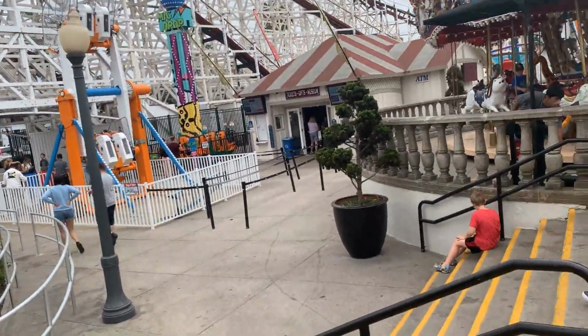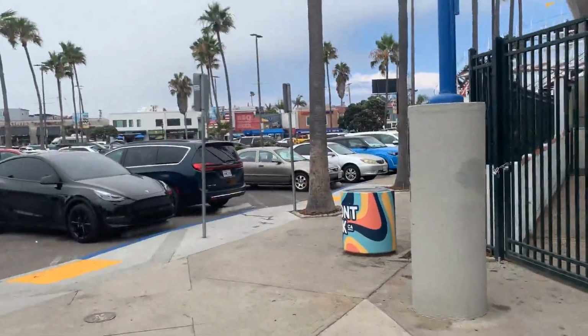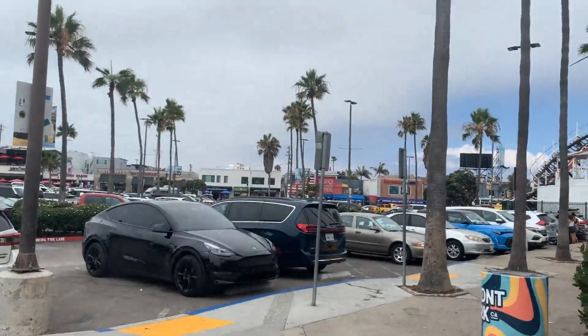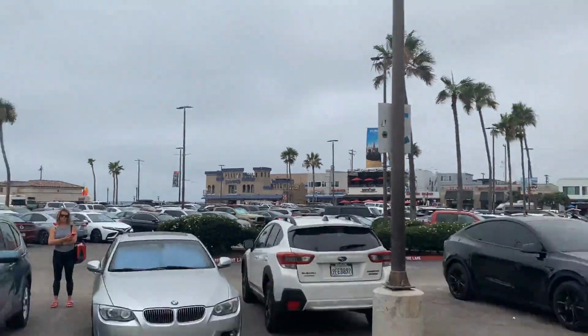There's also a little drop tower, and an arcade back there. There's restaurants. There's a barbecue place. Off in the distance, I'm going to zoom in right now. Right, there's a barbecue place, there's a burger place, and right there's the beach.